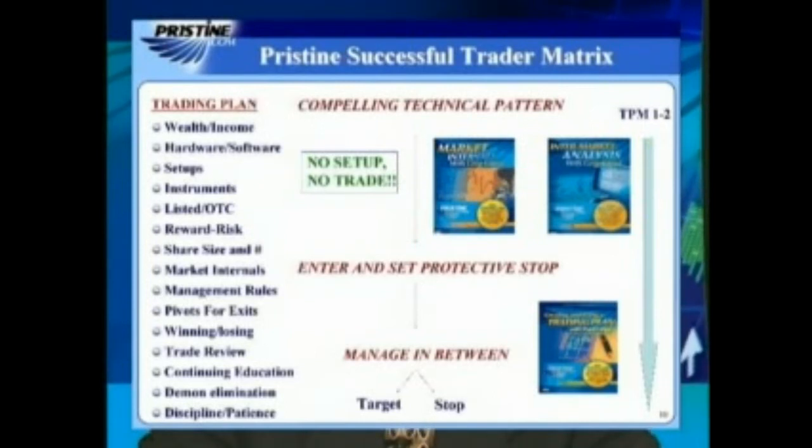Once you find that compelling pattern and the market internals are on your side, those are the two DVDs that I showed you here at the top that Pristine President Greg Capra did. Absolutely phenomenal. One on intermarket analysis to show you how all of the markets are interrelated, both worldwide all the way down to various sectors, and how to find tradable opportunities from those relationships. And market internals, which the DVD focuses on not only for the active day trader, but all of the way to the swing and core trader.